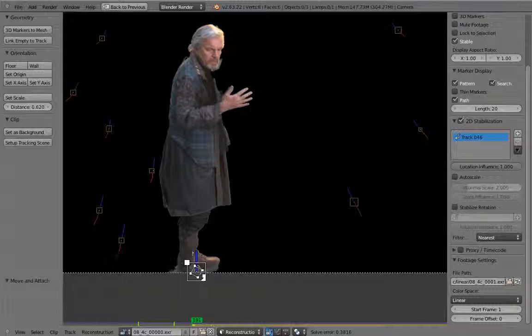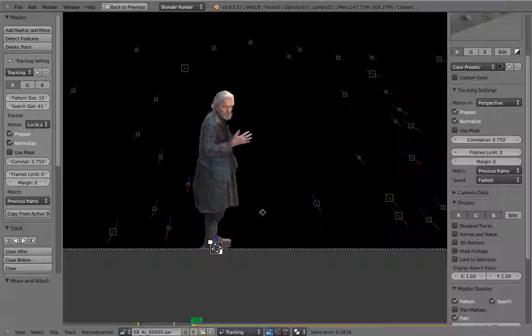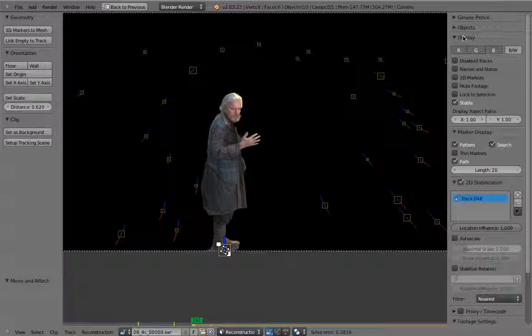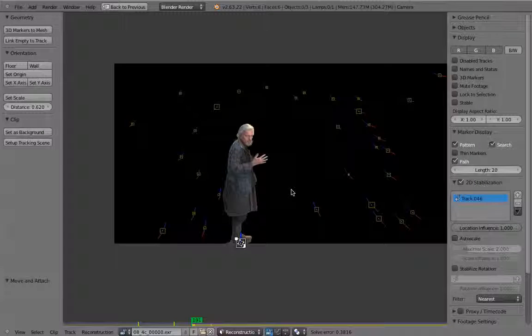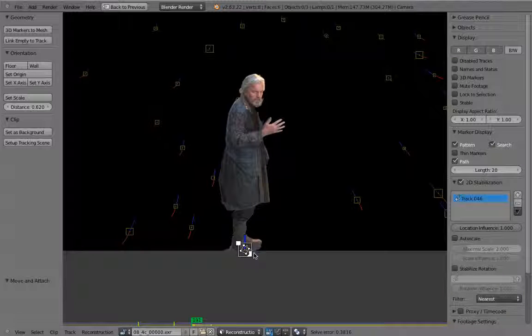And you will see that there is one active marker sitting on the foot of him, and that has been used to stabilize him. Now currently we are in the reconstruction panel of the track, so if you go back to tracking, you will find it looks the same. But in the reconstruction panel, you can go to display and then turn off stable. Still it looks the same, and that's because the stabilization started on this frame.